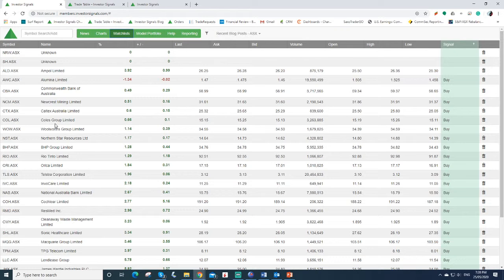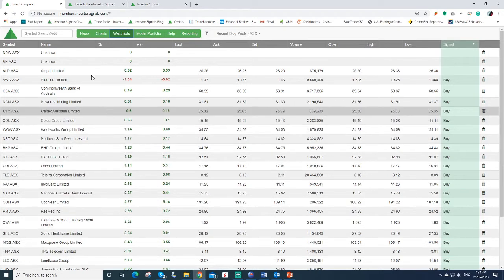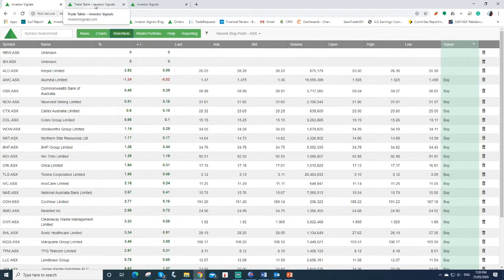Now the reason why I haven't covered the full 100 stocks tonight is tomorrow we'll publish our monthly top 50 recording. So I just wanted to use tonight as a way of focusing on those recent blog posts and introduce you to the trade table, and we'll get the ASX top 50 monthly recording out for you tomorrow.